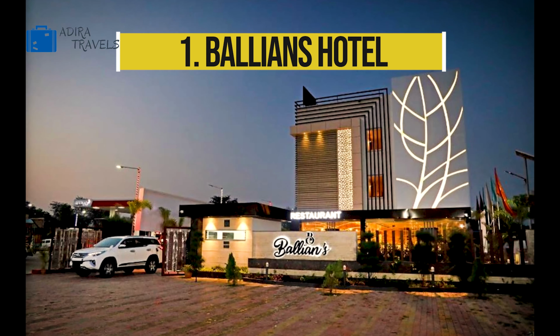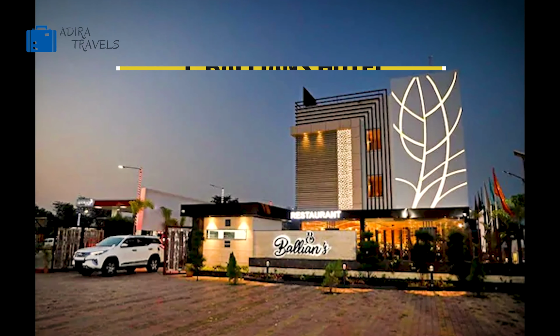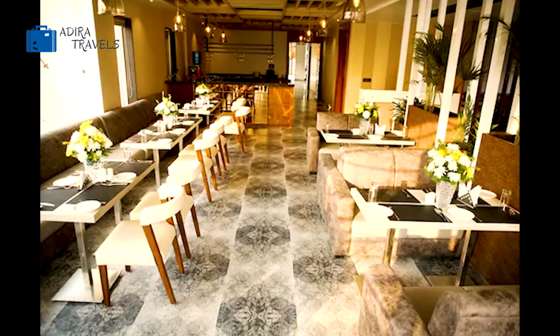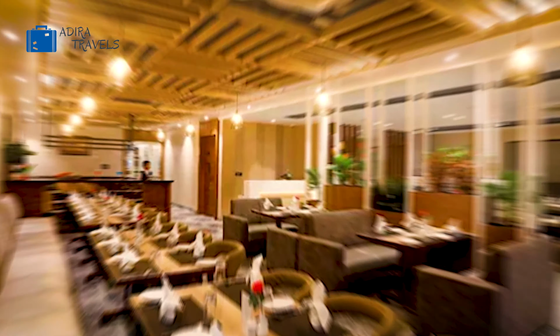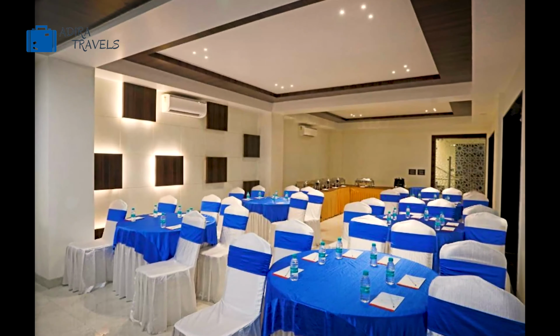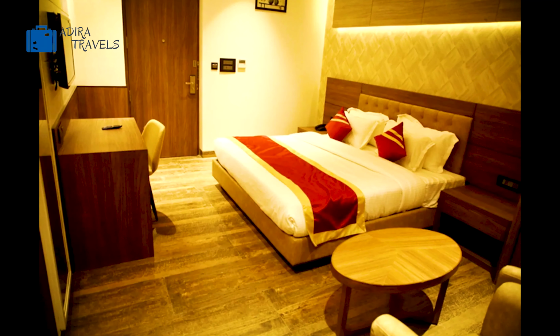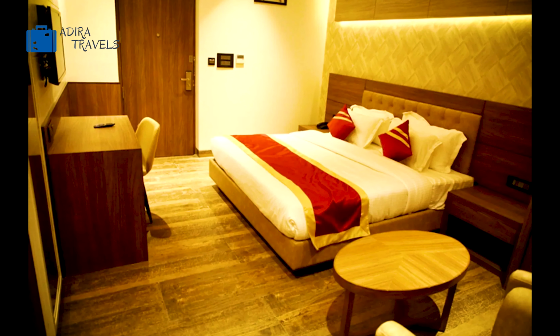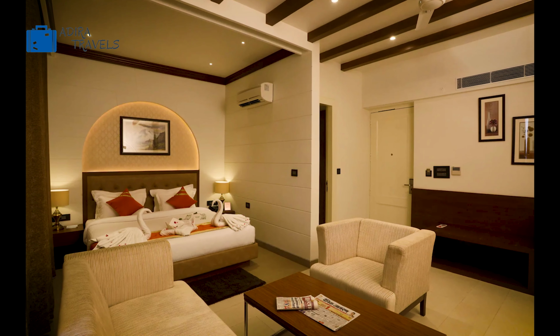Hotel Ballia is first up on our list. This is one of the newest 3-star properties in Ballia. It is also one of the most highly recommended hotels in Ballia. It is extremely popular among the tourists. It has an in-house restaurant providing 24-hour room service. It also has banquet hall facilities for social gatherings and events. They have different categories of rooms, starting with the deluxe room priced at around 2,700 rupees, followed by a suite room which is much more spacious, priced at around 4,400 rupees. We have attached the links in our description below.